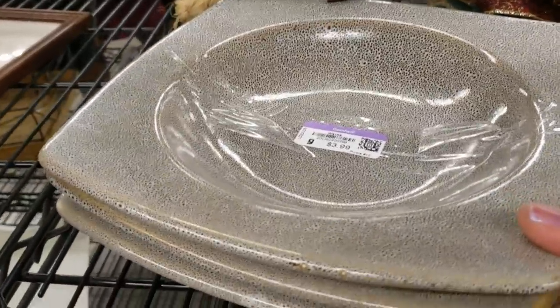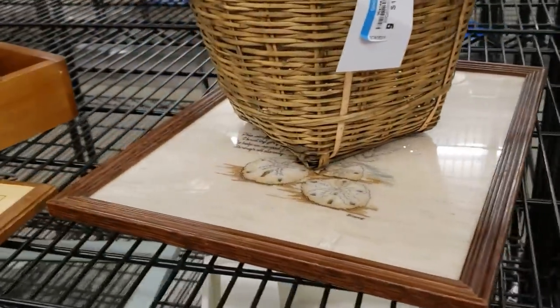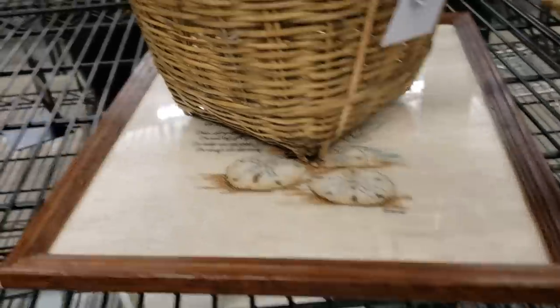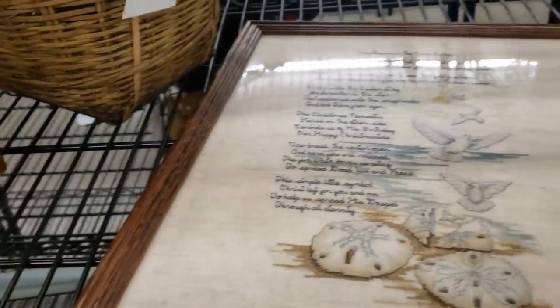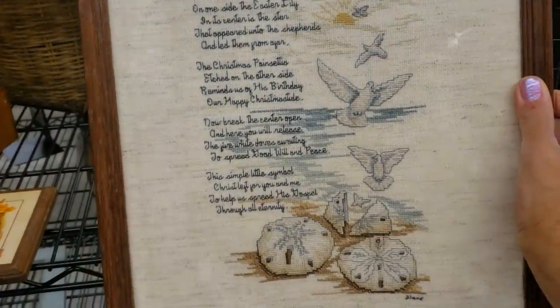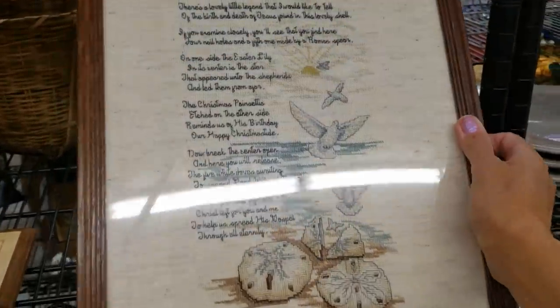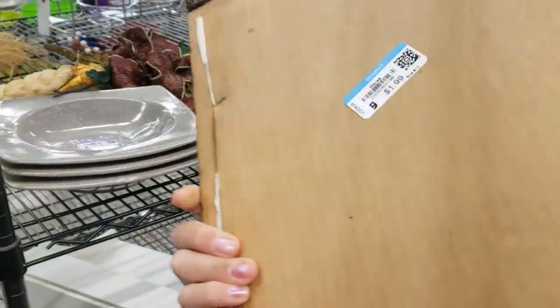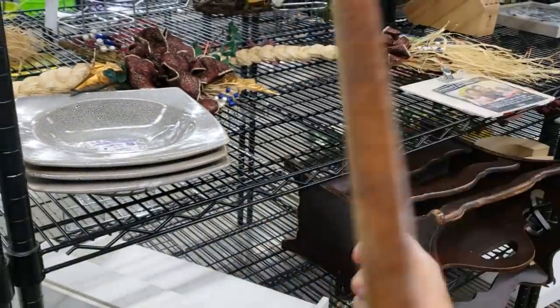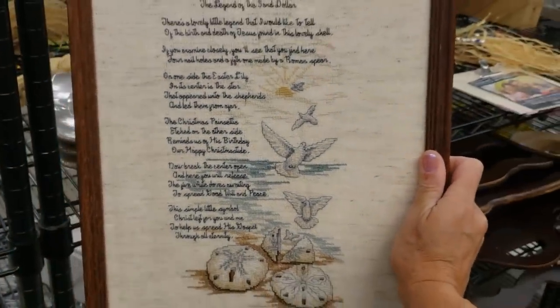Oh, these bowls are quite interesting, but they're, goodness, so heavy. What's this? I see sand dollars. This is actually either fabric or needlepoint, like a poem about sand dollars, and it's only $2. That's lovely. I'm going to get that.